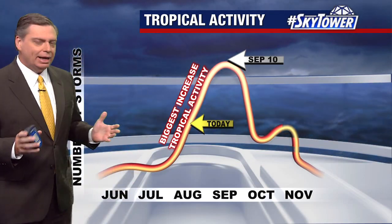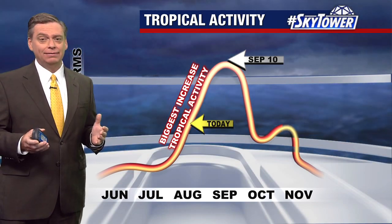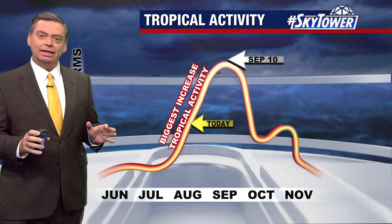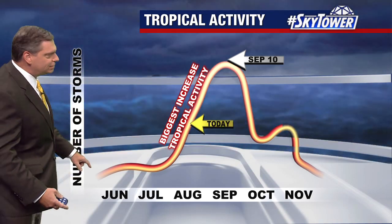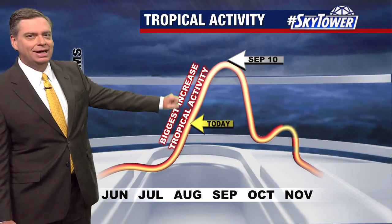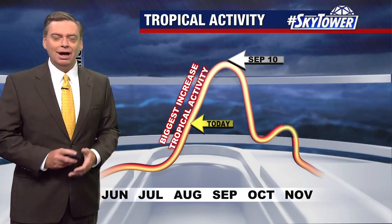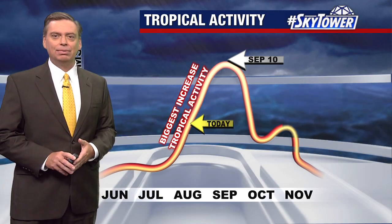So we're now heading into that part of the season where you expect to see more activity. It's been very quiet lately, but that's not completely unexpected. Beginning part of the season through June and July, you don't see a whole lot of activity. Then we start to see that activity increasing as we go through August, heading towards the peak of the hurricane season, which is September 10th.